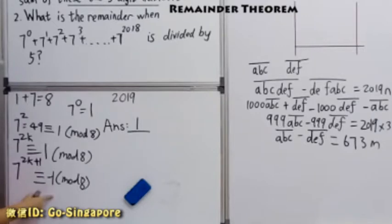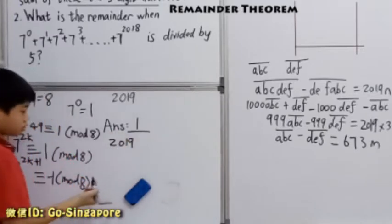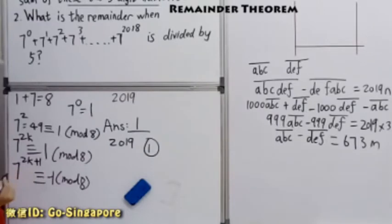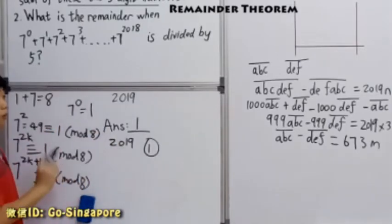Each 2 of these, they'll combine to become a 0. So when they come together to become a 0, they're actually just 2 in each pair. So with 2019, you also have 1 left over. This 1 left over, you just give it to the first, which is a 1. Okay? So actually this answer is still a 1.